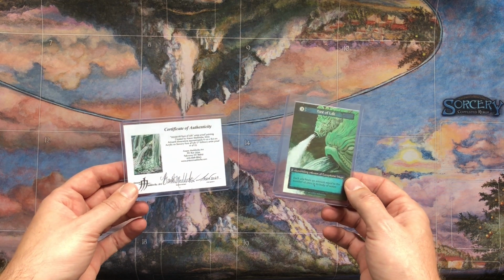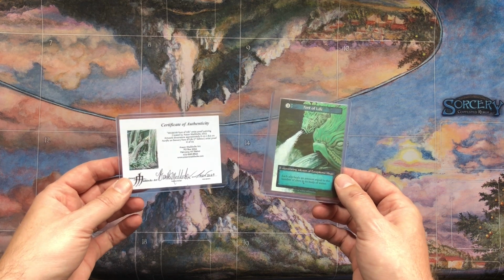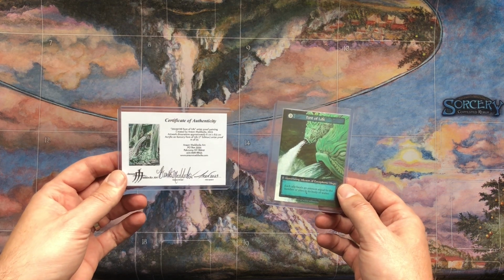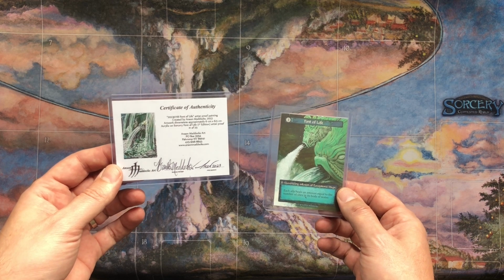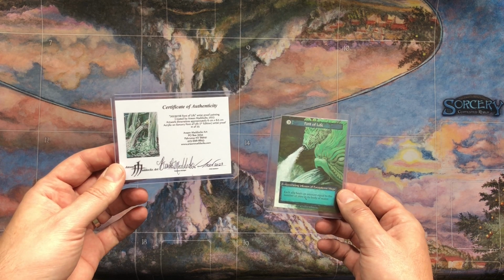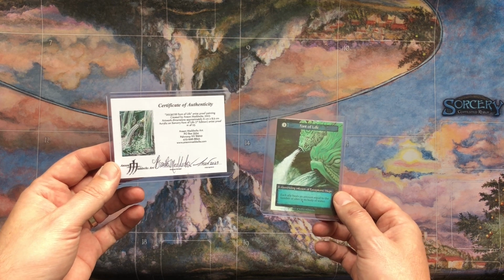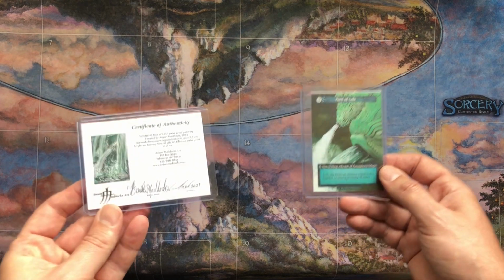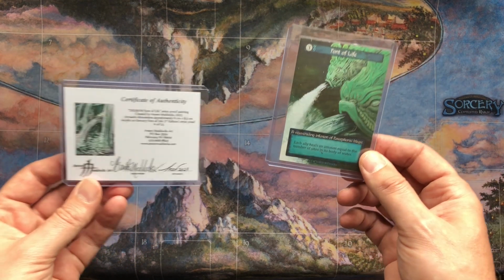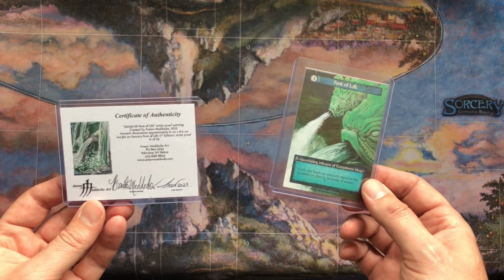Folks, my first and probably only, but definitely my first sorcery artist proof. It is here, and it is from my favorite artist. And now I think I can call him not only my favorite Magic the Gathering artist, but also my favorite sorcery artist. It is from Anson Maddox. I will have a look at the artist proof first. I am very thrilled I received this.